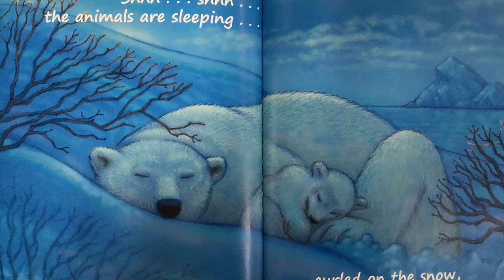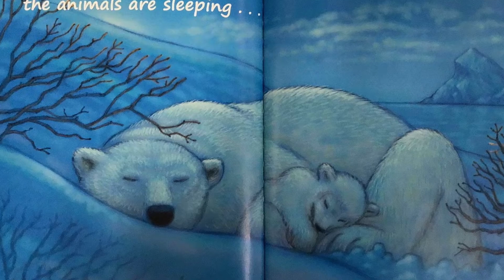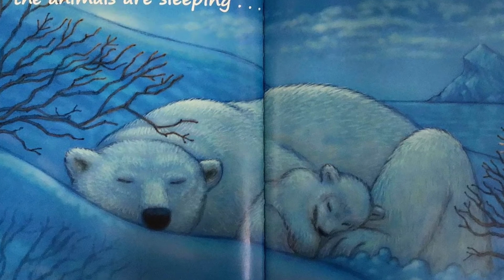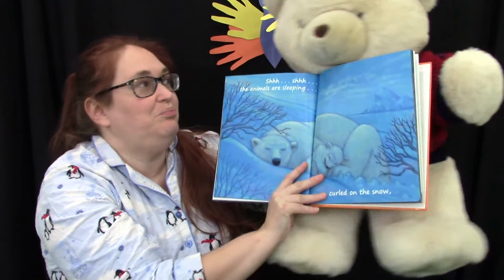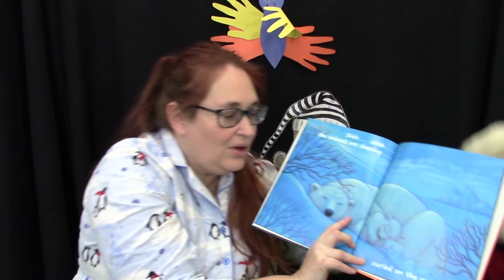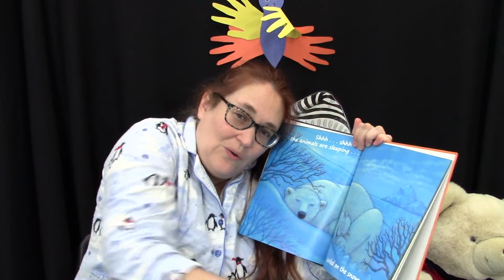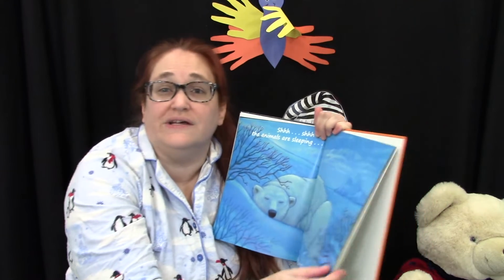Shh, shh. The animals are sleeping. Like this big polar bear curled on the snow. Curl up on the snow. It's cold, but you are nice and fuzzy warm.